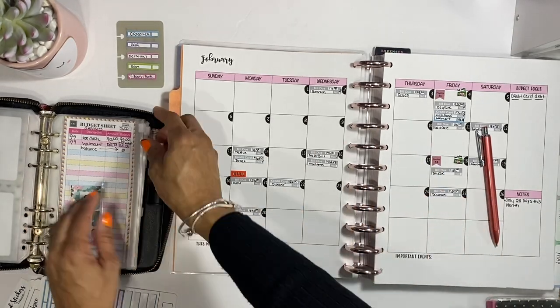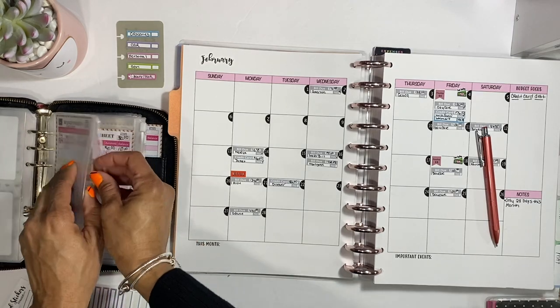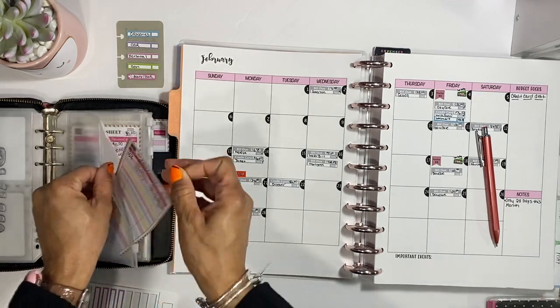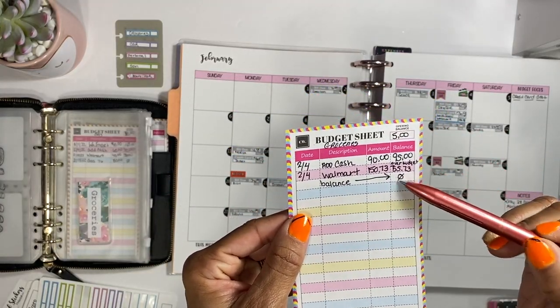Okay, so we got groceries for Walmart. That is what we have. Hopefully you guys can see it through this little thing here, but I'm going to bring it out. So that's what we got. We had $5.95, and that's what we spent.